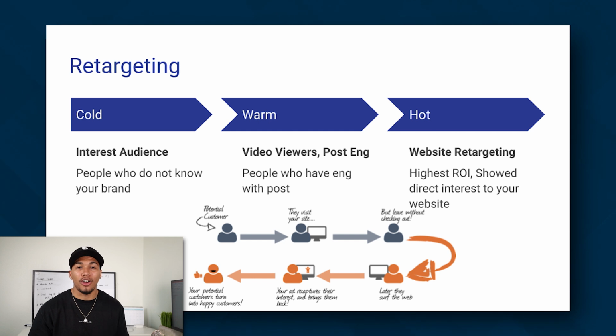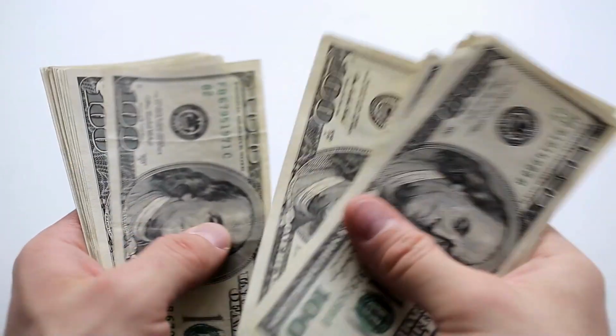And then hot retargeting is all the people who visited my website but did not purchase. And these people are typically website visitors or add to cart. And your return on investment goes absolutely crazy in retargeting, so do not ever skip out on this. This is how you get the best bang for your buck.